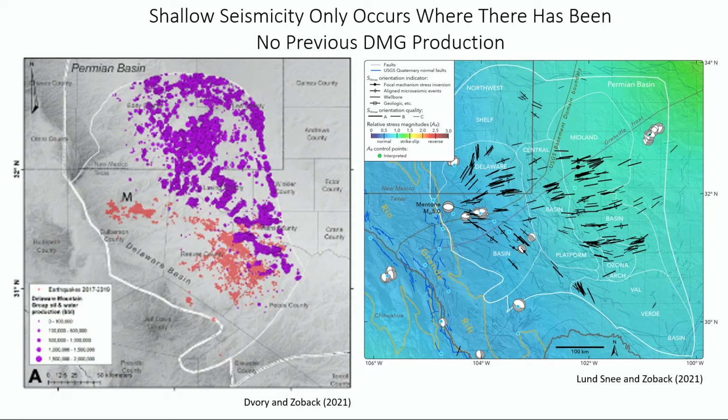So the injection is into a formation called the Delaware Mountain Group, okay, a group of sedimentary formations. It's being used everywhere in the basin for water injection right now. In the past, the Delaware Mountain Group was an oil-producing region in much of the Delaware Basin. And the purple dots are showing you where oil or gas has been produced from the Delaware Mountain Group.